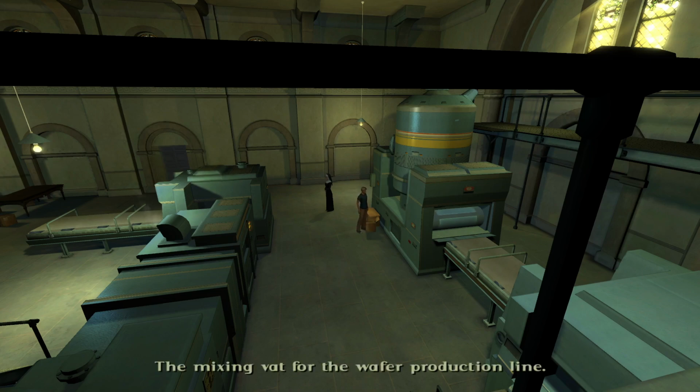doing that. The mixing vat for the wafer production line. Are we going to need to... This is where the whole process for making wafers starts.